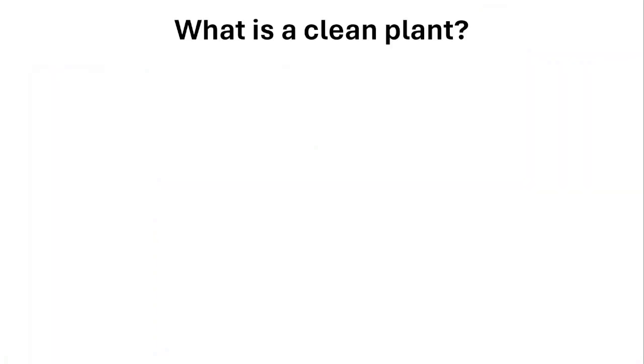So what do y'all think is a clean plant? What words come to mind when I say clean plant? Virus-free? No disease? What was that? True to type, that's a huge issue, yes. What about certified? Anybody think certified? Certified clean plants? So yeah, I would think certified and virus-free are words that probably come to mind.